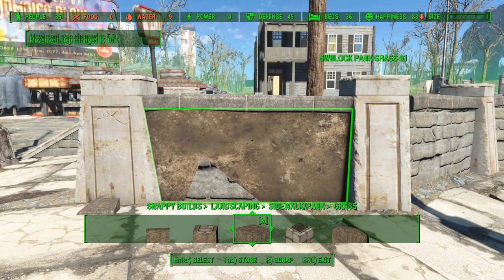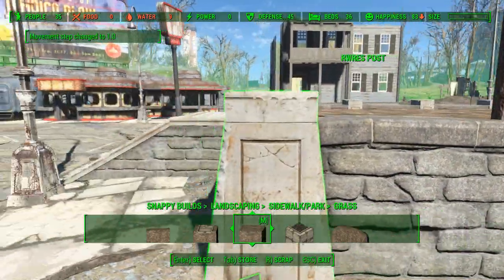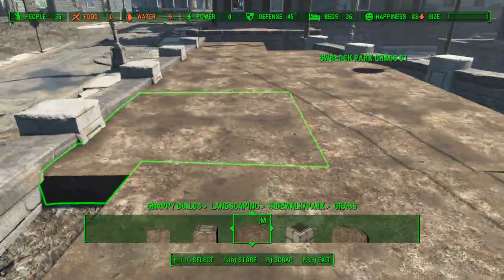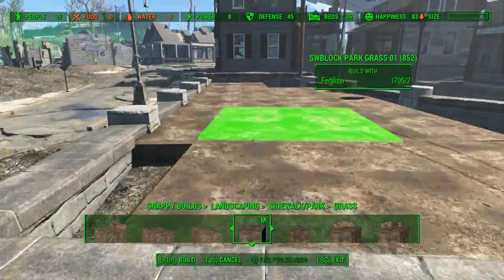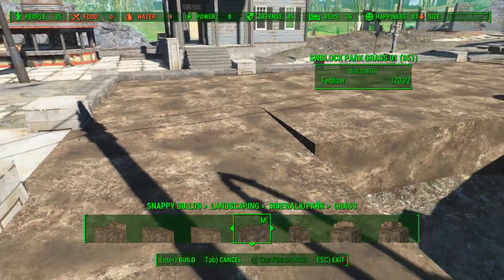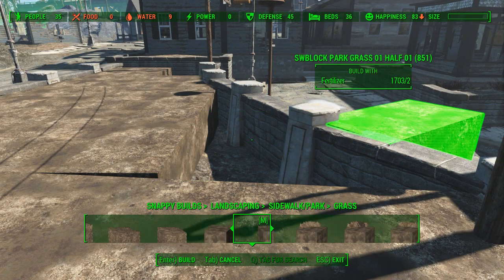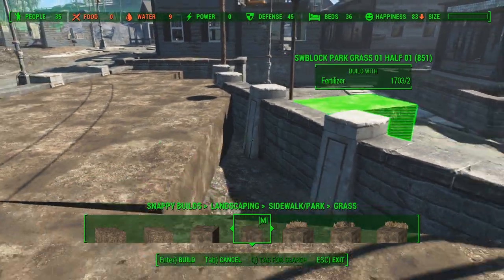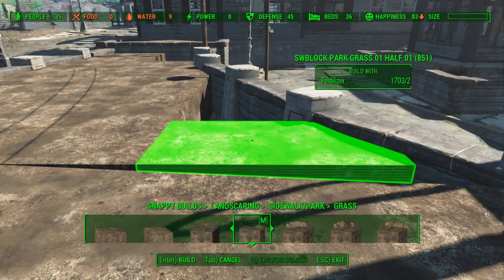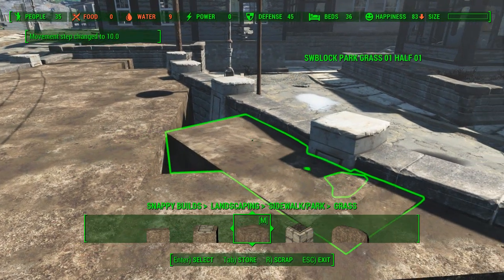Ugly. Yeah, we're going to have to deal with a lot of this, I think. A lot of ugly terrain. Very, very ugly terrain. So place another one in here. Ooh, what's the best way to do this? Okay, so I can't snap them lengthwise. No, screw it. I'll do it manually.